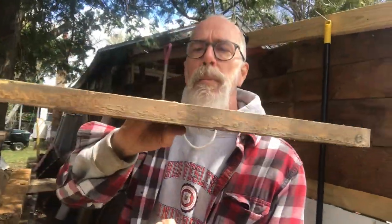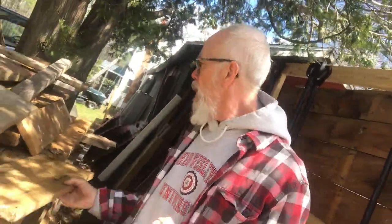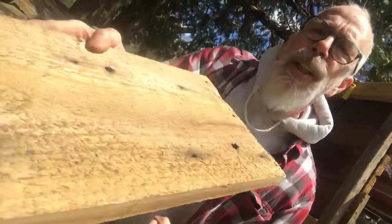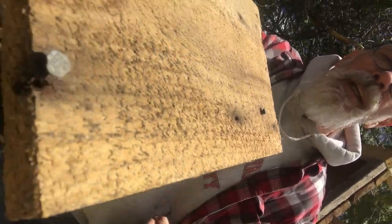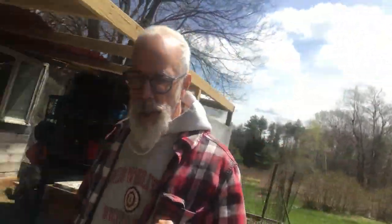See, this is all from teardowns, upcycling. Ooh, that's nice. See, that's a nice board right there. We can cut that up, a couple sides. Ooh, sweet. Nice texture, color. Oh, this is a good one. Ooh, check that out. Got some cool little nails in it. We'll leave those there. Maybe we'll tie some cool little branches around that or something. Yeah, this ought to get us up and running.